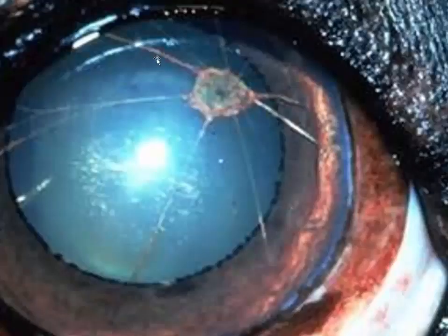Just a fun one. This is a persistent pupillary membrane. When the eye is developing, there is a sheet of fibrovascular mesenchyme which covers the pupil and the face of the lens in the anterior chamber. If it doesn't regress all the way, you get these spider-like strands, which will either attach to the back of the cornea, causing a mild corneal defect, or attach to the face of the lens.